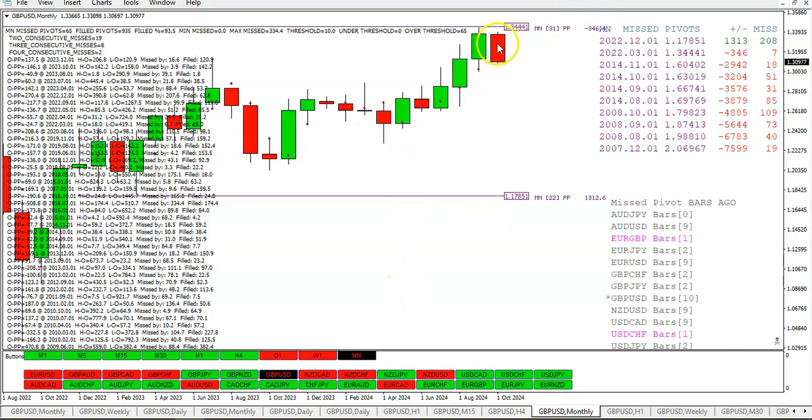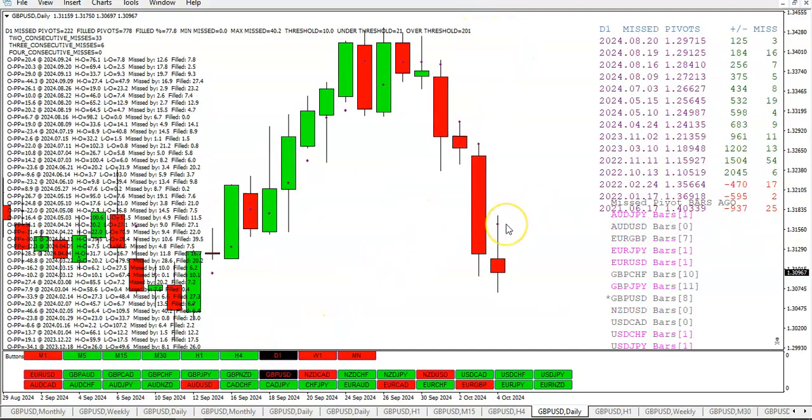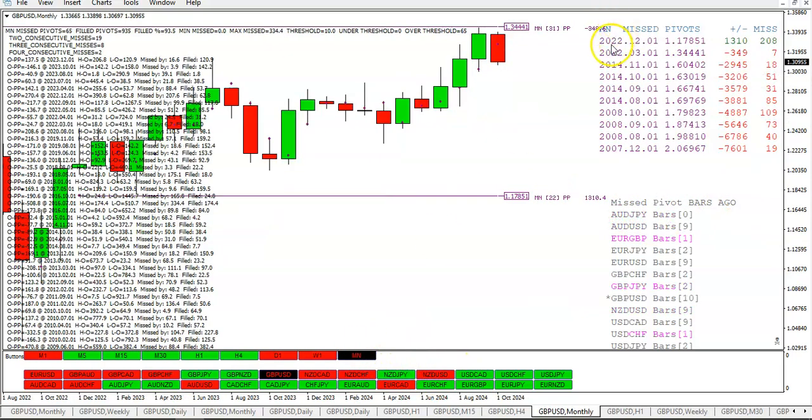Okay, monthly pivot taken out, weekly pivot taken out, and daily pivot taken out. So we've still got a few hundred pips to go to take out the rest of the 2024 daily pivots. Ditto on the weekly. And we've taken out all the monthly pivots.